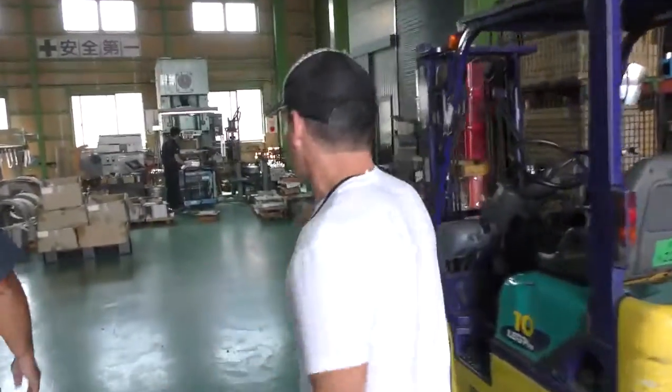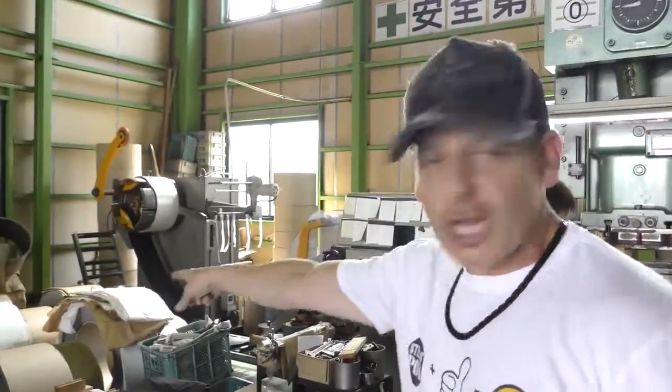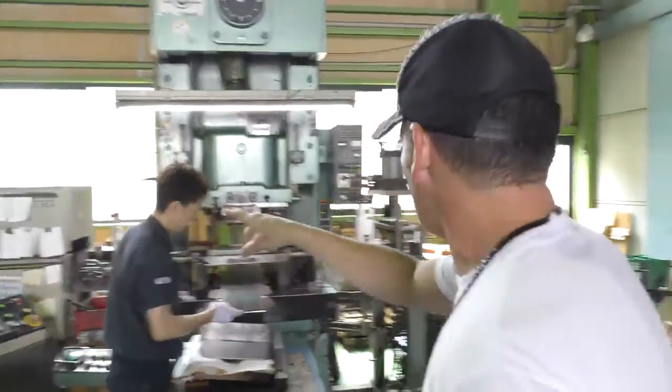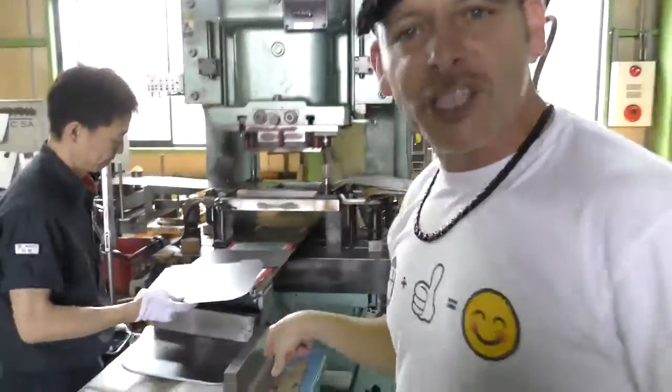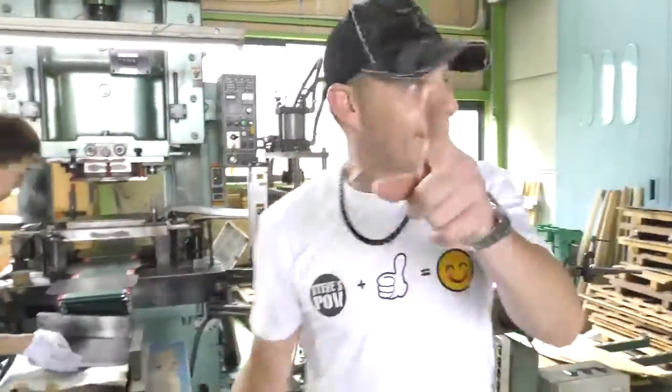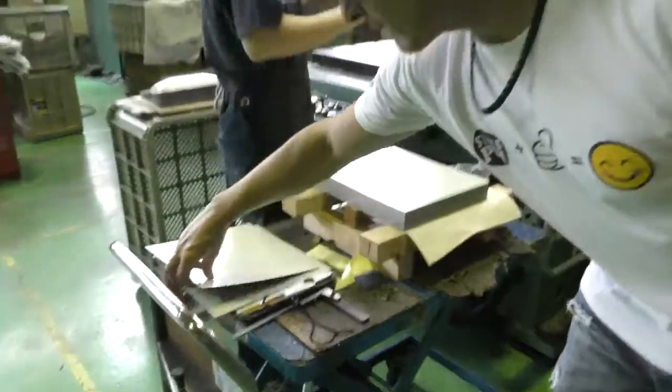The process starts right here. As you can see, they start here with the sheets, these big rolls of steel that come feeding into the machine off of these rolls, and then they're stamped out into what will eventually become parts of the cookware that they're making here at Odajima. This is just the beginning point. Beyond there's so much more to see. Let's get inside, see some more.